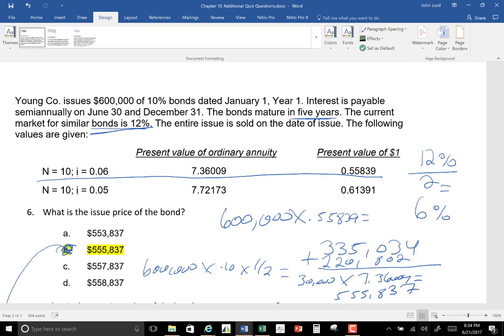But if I use the market rate, and the market rate is more, it'll be less than 600,000. If the market rate is less, it'll be more than 600,000. Right. Okay? Which is what the case was, right? Notice it came out to this 555,837, and the other one was 648, whatever. Okay, good.